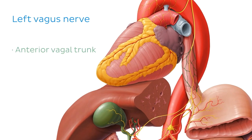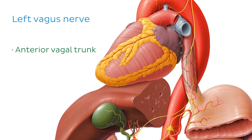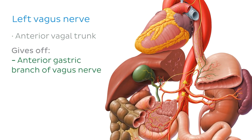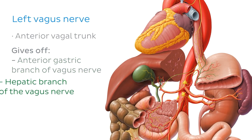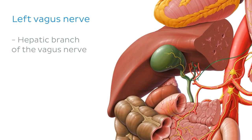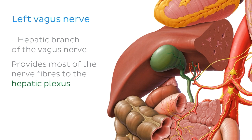Now let's take a closer look at the anterior vagal trunk. Switching here the highlight to show you the anterior vagal trunk, which is giving off the anterior gastric branch of the vagus nerve, highlighted here. The anterior vagal trunk then also gives off the hepatic branch of the vagus nerve, which in turn provides most of the nerve fibers to the hepatic plexus.